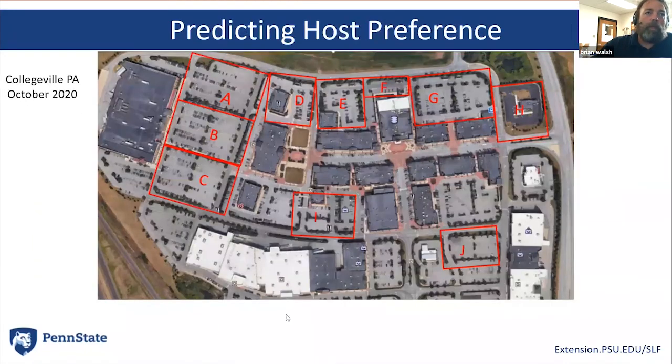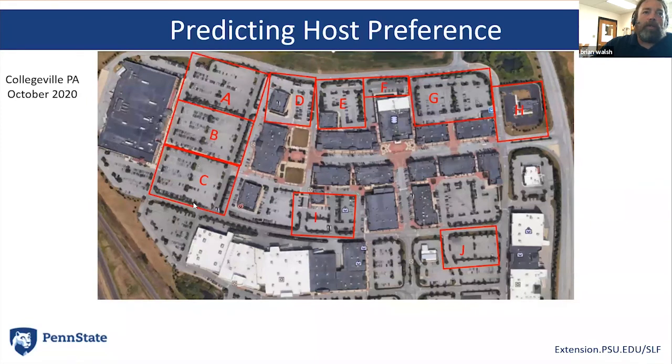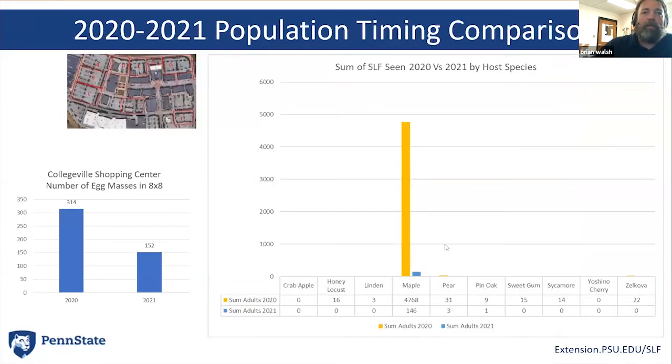And I'm sorry, so the question is, is there any edge effect where the lanternflies flew in and encountered the first trees that they see, and that's why they were on certain ones? And the answer is no. When we looked across those lots, it was fairly consistent right through. So they moved through that shopping center to get to the trees that they like. It's not just that they're the first ones they encountered. There's that constant motion, constant movement.